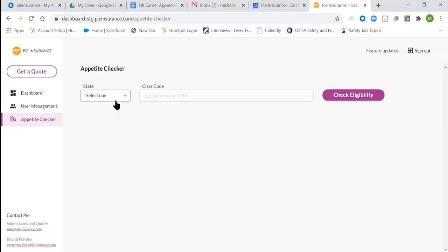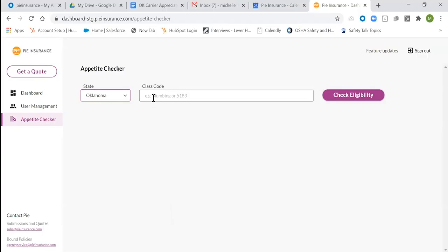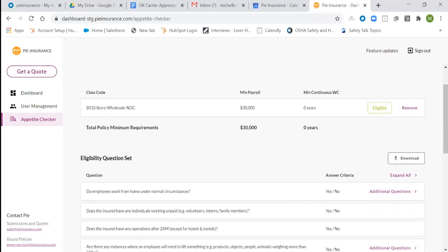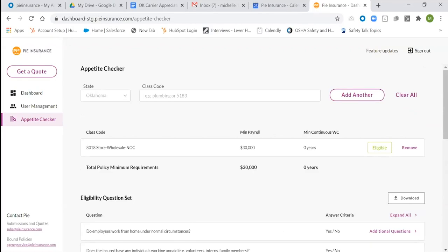We have an appetite checker built right in, so you just go in, select your state. You can search by keyword or the class code itself. Once you check the eligibility, it's going to tell you what our minimum payrolls are, if there's a minimum number of years of work comp required, and whether or not it's eligible. It's also going to give you this list of questions that you can go ahead and send to your insured so that they can answer those before you get started.